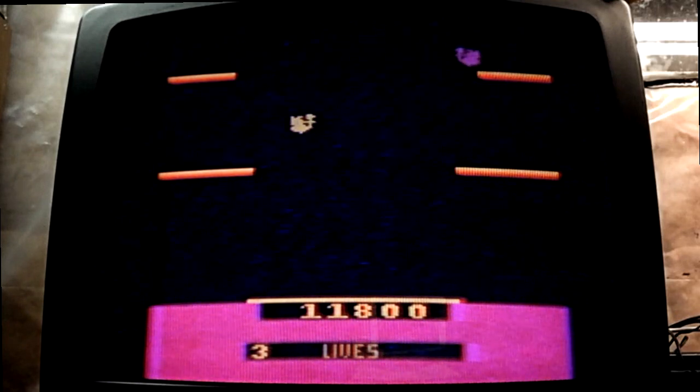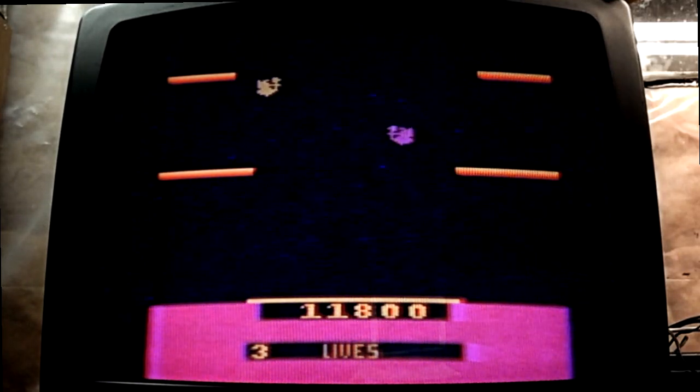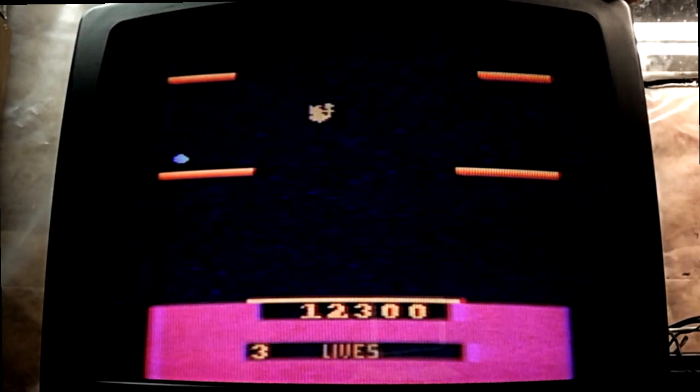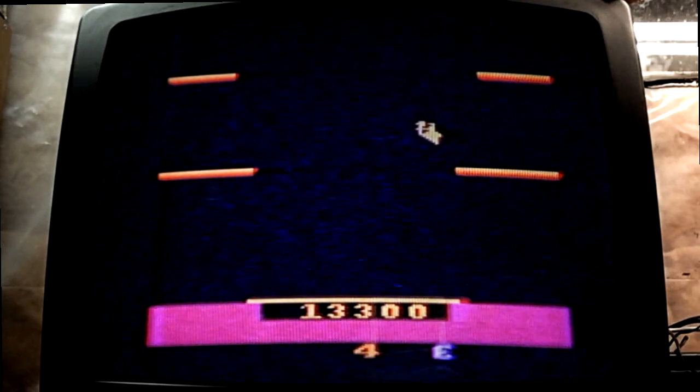It makes that funny little noise. The easiest way is to land on them, at least I found. Like that. You just kind of drop down. You flap above them and drop down on them. You can also get them from behind.